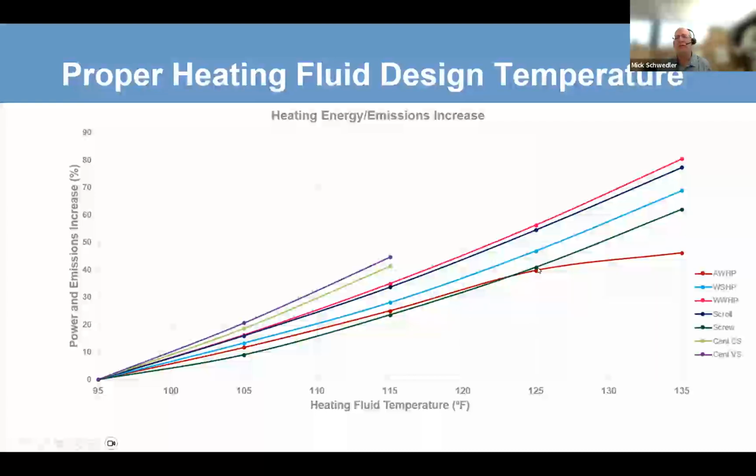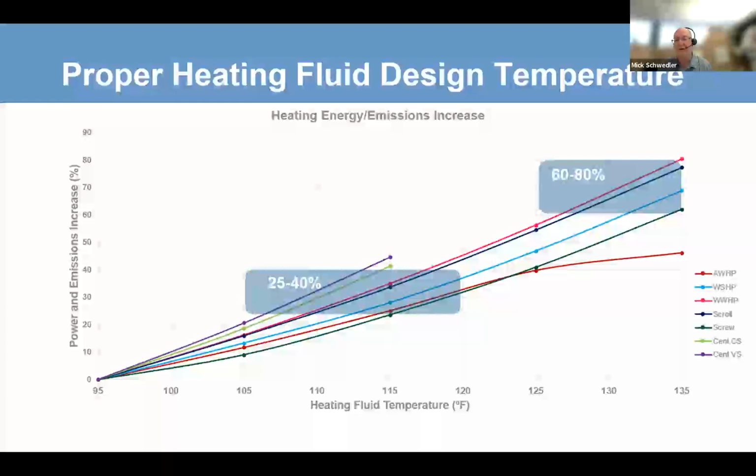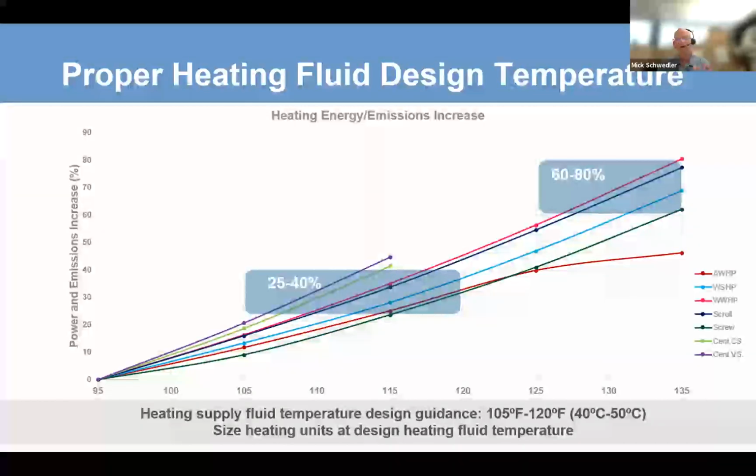Now, the purpose of this is to understand what happens to our power when we have the higher fluid temperature. And when we're looking at things from an overall standpoint, the question is, do we really want to increase our power by 60 to 80%? And the industry is kind of coming around to, no, that's a lot. We see a lot of jobs today designing for hot fluid temperatures in the range of 105 to 120 degrees Fahrenheit. There's some harder things when you're working with limitations, when you're working with existing systems. And ASHRAE is working on a publication with existing systems, as is the group that I work for. So kind of the industry guidance these days is about 105 to 120 degrees Fahrenheit.